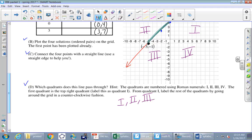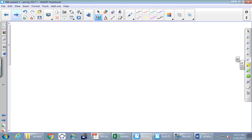Okay, next page, and we're going to solve our first equation.